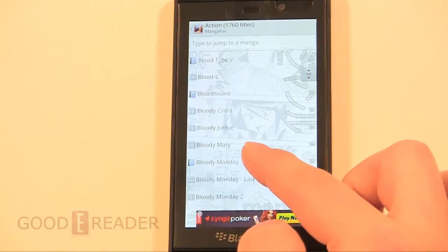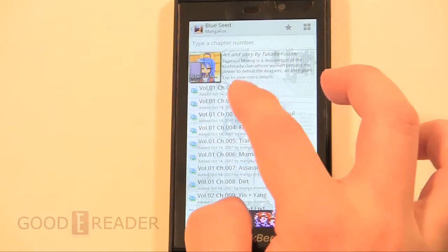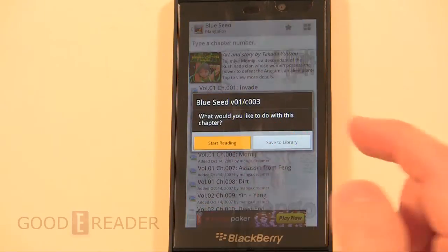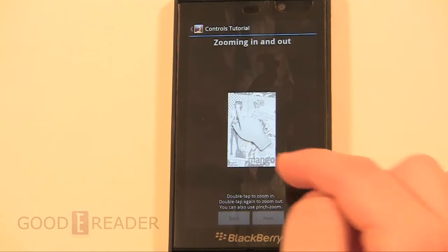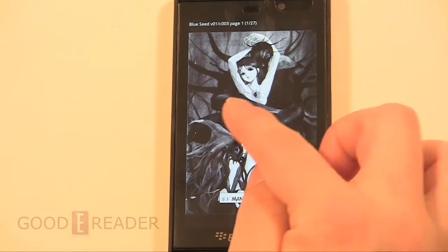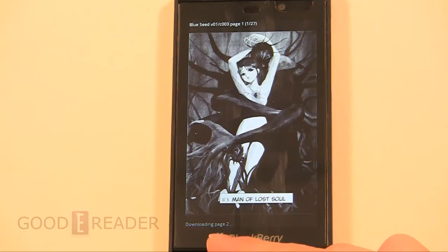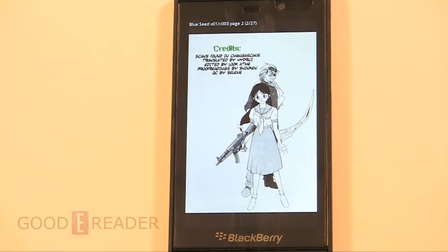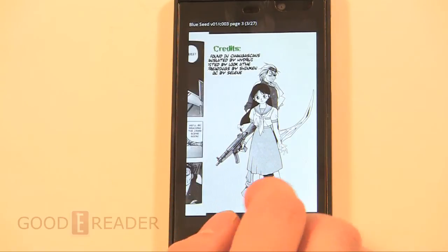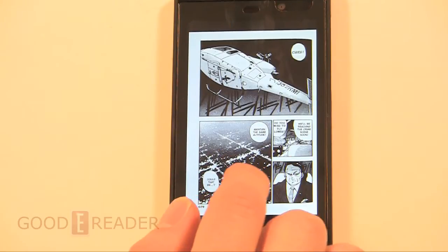We'll try to find one here that we can get into. So we'll just click on a volume, start reading. And let's go back, because we don't need to really look at the tutorial. You can see it's downloading. And you can see that the art on this one is looking a lot better, especially the cover art, than the other one that we were looking at, which was very basic, like hand drawn. Right.